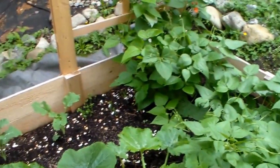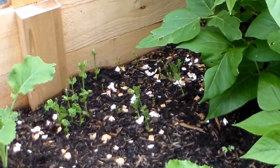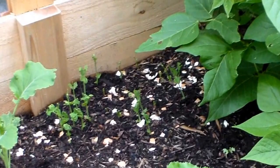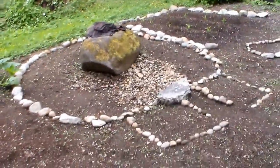And I did sow some more peas, snow peas over there. Since it's going to start getting warmer, this part of the garden is a little bit more shady, so it won't get as hot.